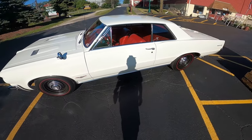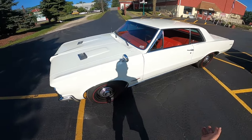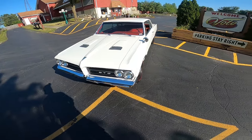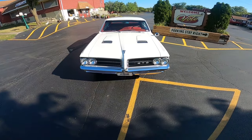For all the other information on this, about the engine, trunk, we have undercarriage pictures, hundreds of other pictures if you go to volocars.com. And it even says the selling price there.